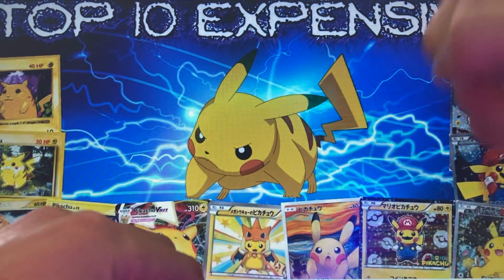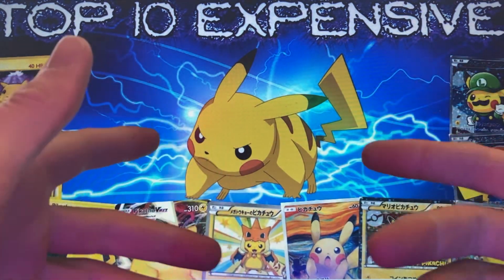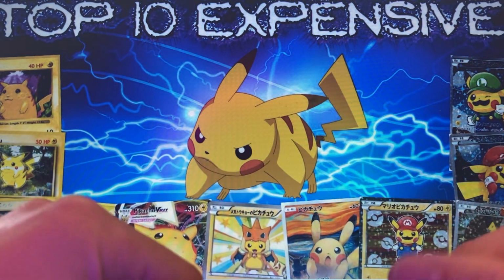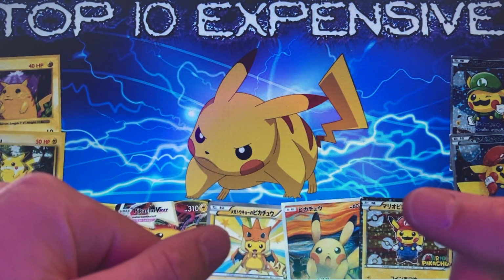Today we're counting down everyone's favorite little yellow mouse, Pikachu. We are counting down the top 10 most expensive Pikachu Pokemon cards to ever hit the market, at the current sale price of today's market in 2023.